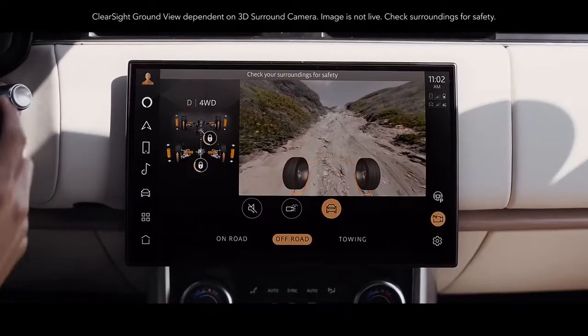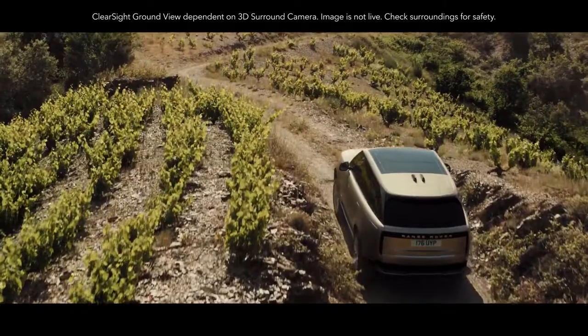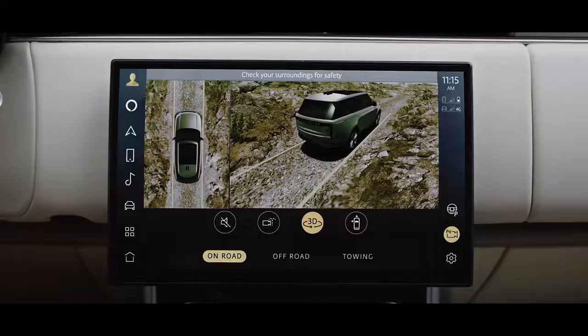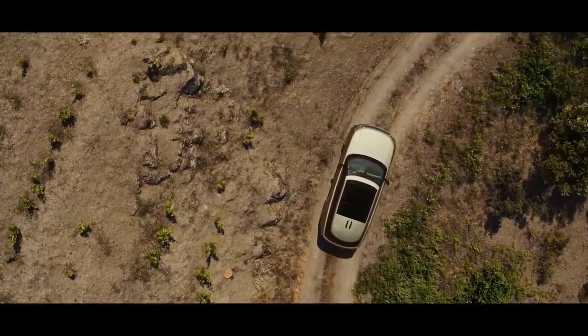Vision and awareness are optimized with clear sight ground view. With it, you can effectively see through the bonnet to assist in avoiding obstacles. Know what potential hazards you might face with a 3D surround camera that enables you to see around the vehicle. Maneuver lights illuminate the ground for even greater visibility in low light.